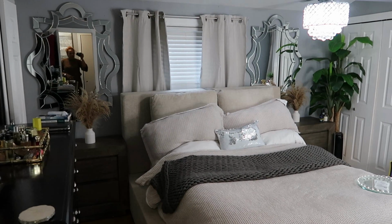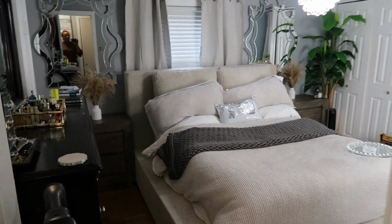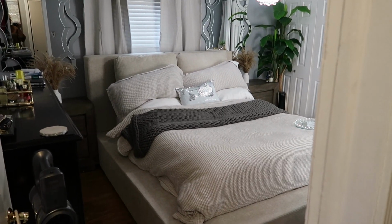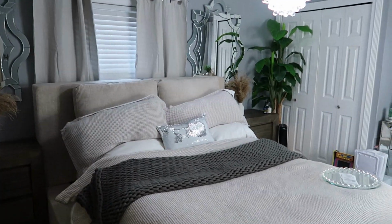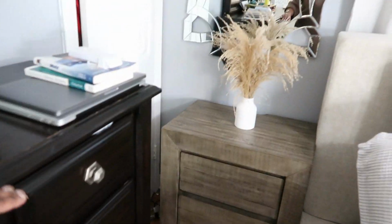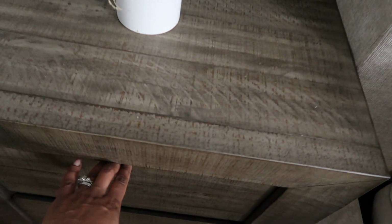Alright, I just threw the pillows on, as you can see, and this is our bed. This is how it actually looks. Yeah, I didn't get their dresser. I didn't really want the dresser. I kept ours, but this is the nightstand. Real cute.